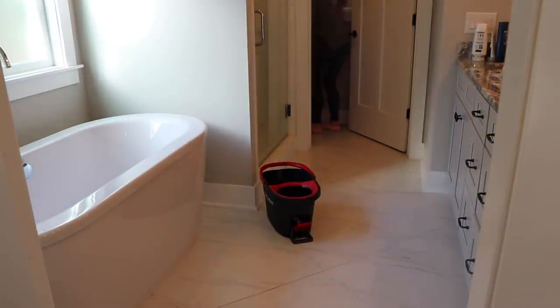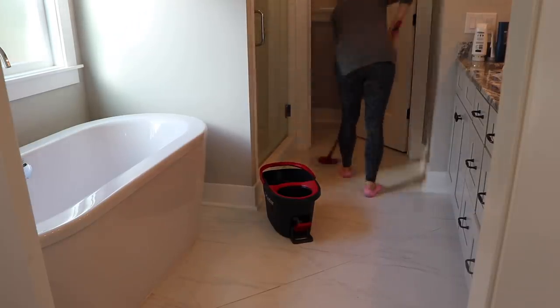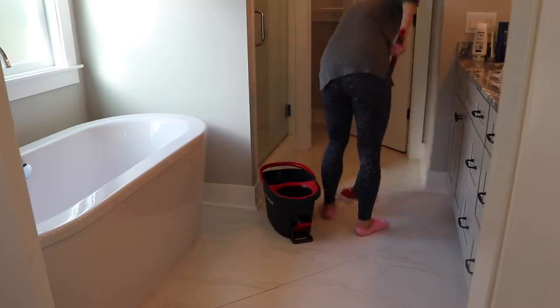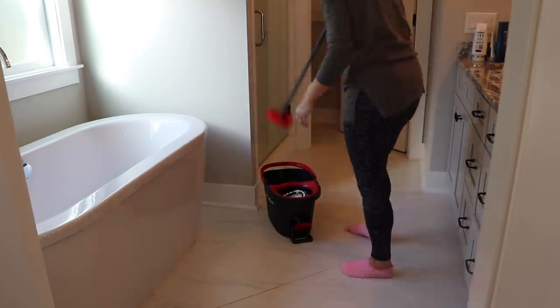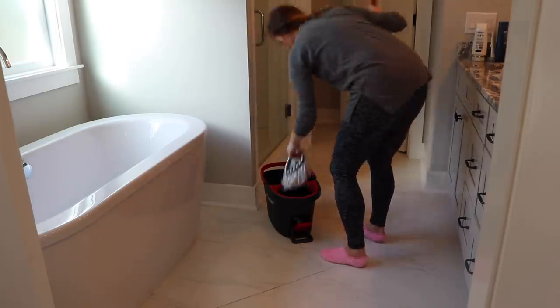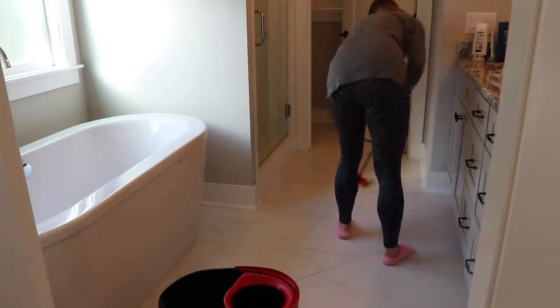But I used to complain all the time about how much my back would hurt after mopping, and that's because I was using the Bona mop, and I still use the Bona mop for like spot cleaning, but this mop makes it so much easier on my back when I'm trying to do a ton of floors at one time. So I'll definitely be using this mop from now on when I'm doing a ton of cleaning.